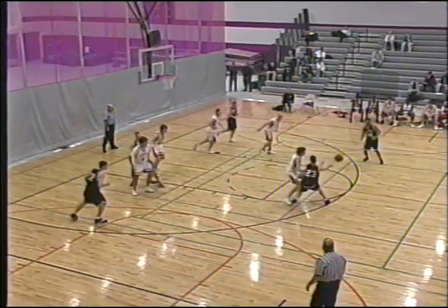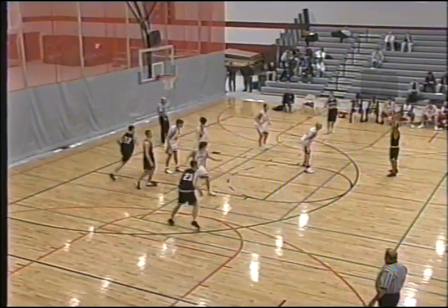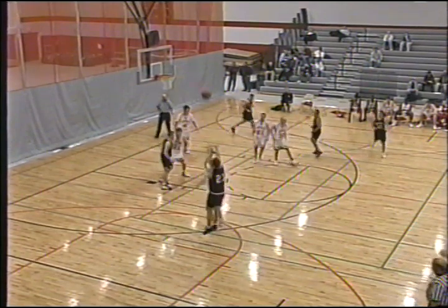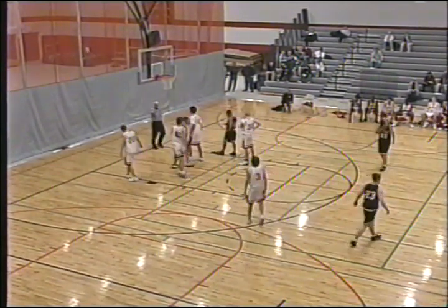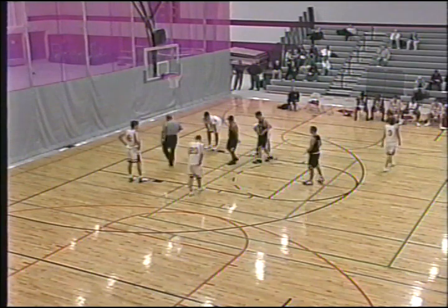I don't think Steve's missed a shot yet. That's the problem. Some of those. Well, I think Costello made the one, and he got a little confident. He took about a 22-footer on that one.